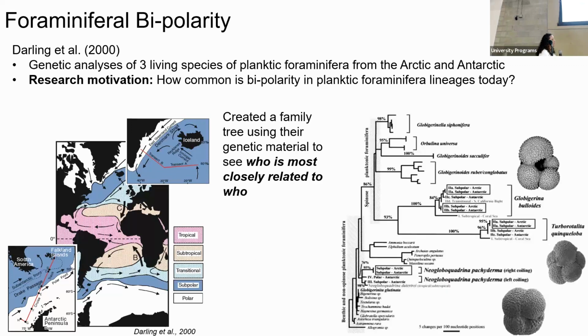What they did was basically, in simple terms, create a family tree of who's most closely related to who. So not a family tree like a branching family tree, but do you all know about that 23andMe thing where you can do genetic analyses and find your relatives? Yeah, it's like that. That's what they were doing. They were looking within a species to see which were most closely related to others. And this is their results.